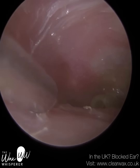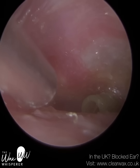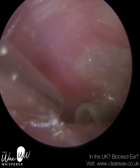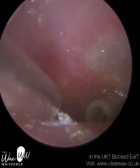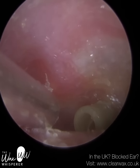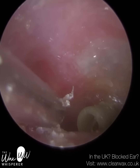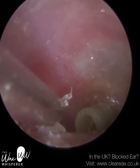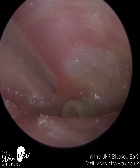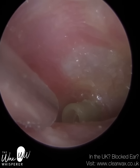Now a T-tube is, again, a grommet, but it's known more as a permanent fitting grommet, so it's meant to be there for many, many years as opposed to the standard grommets. And you tend to find T-tubes more in adults. With children with standard grommets, we're hoping as the child gets older, and the children are always prone to getting bugs and allergies, and they're always suffering from nasal congestion.